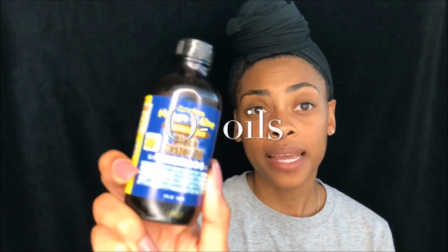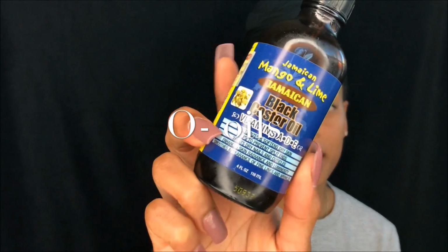So oils that are going to be coming with me: Jamaican Black Castor Oil. This is the Jamaican Lime brand. Jamaican black castor oil is honestly really good for moisturizing your scalp. That's what I use it for. I don't use it on the ends because it's kind of a heavy oil, but I definitely use this for moisturizing my scalp when I do my LCO or LOC.